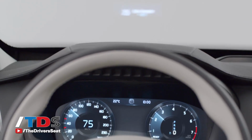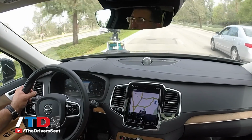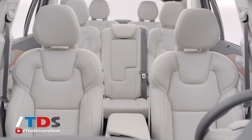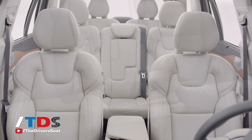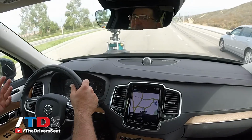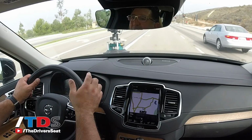The head-up display, you've got this amazing center stack here. You've got beautiful wood. It feels like a Scandinavian showroom. And on the second row, you have an optional integrated booster seat. So if you have a kid that's out of the child seat and now needs a booster seat, you don't want to have to move that thing in and out.